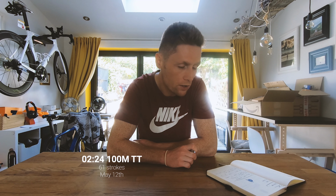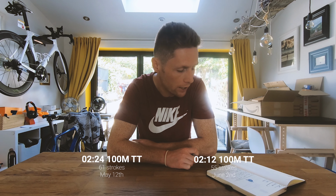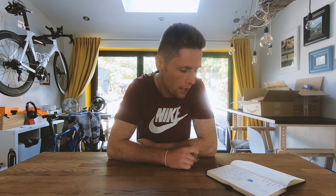In terms of the actual gains I made, I started off by doing an initial 100 metre time trial. I did that in 2:24 with 61 strokes, just down the usual pool, so there was no change there. Then after the final session I did another 100 metre TT, which I did in 2:12 and 55 strokes. So I went 12 seconds faster, and I think that's 10% more efficient in terms of strokes. So I was 10% less strokes. So the program does definitely work.